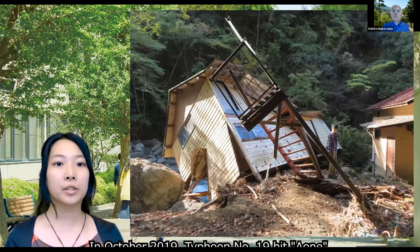In October 2019, Typhoon No. 19 hit Aone, causing landslides that collapsed houses and killed people. The mainstreaming of fossil fuels has increased CO2 emissions and brought about climate change. In addition, as charcoal and firewood are no longer used and the mainstream of wood has become imported, forests have been neglected, the ground has loosened, and they could not hold up against landslides. In this way, economy and society, energy and climate change, ecosystems and biodiversity are all interrelated.